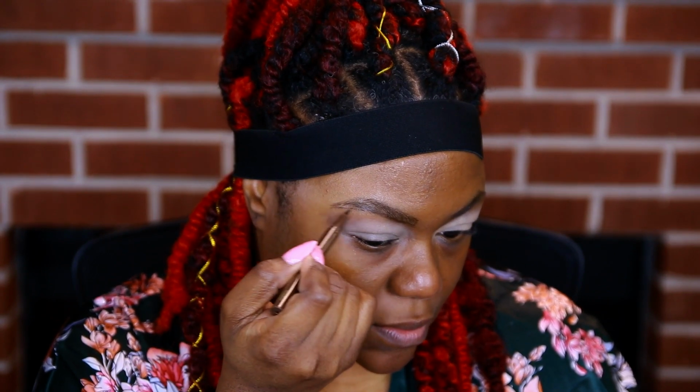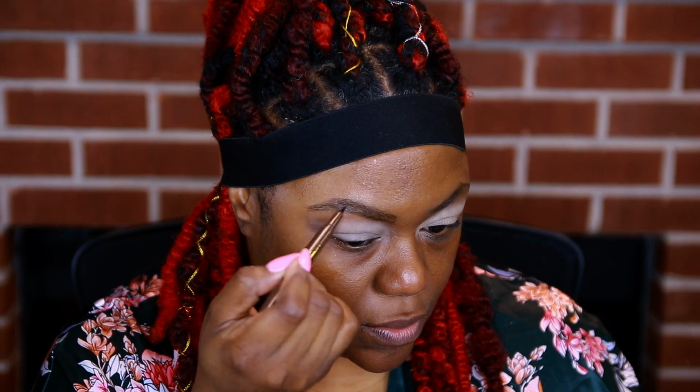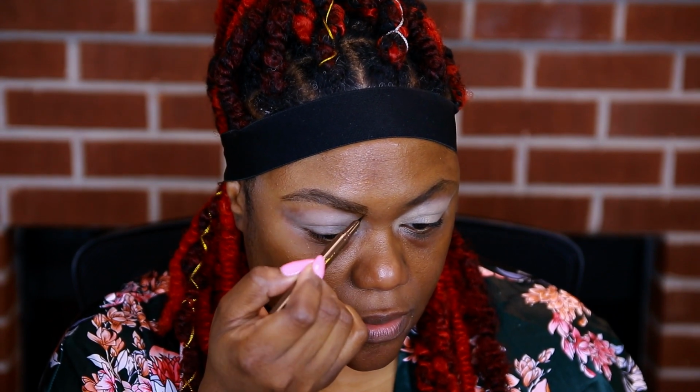So I'm just going to fill in my brows a bit. And I'm just going to use the Juvia's pen. I'm going to take my brow gel from Juvia's Place. Okay, and I'm just going to do the other side off camera right quick.